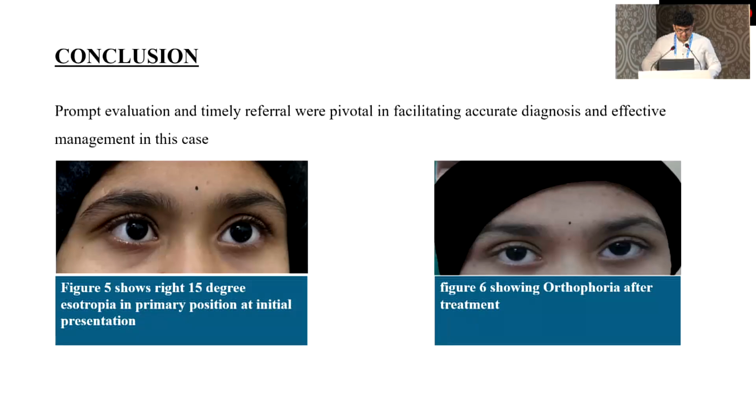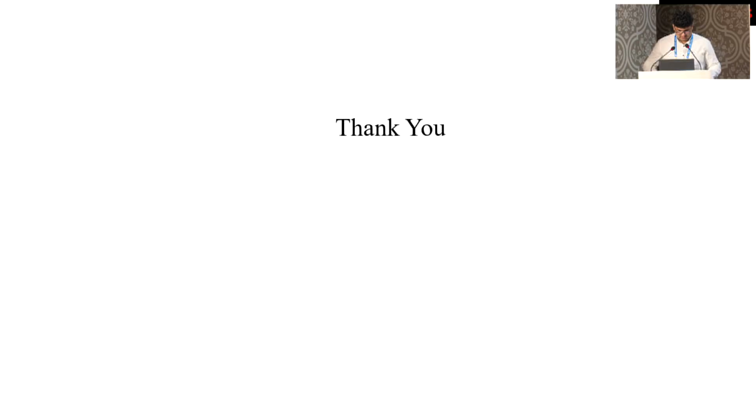These two images present the pre and post treatment. Before treatment, we can see 15 degrees of esotropia in primary position at the initial presentation, and after treatment orthophoria was attained. Thank you.